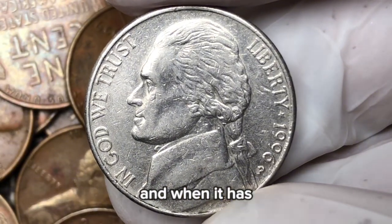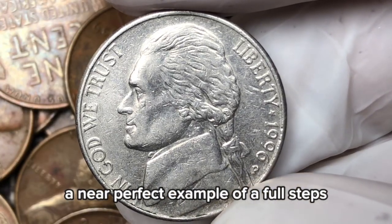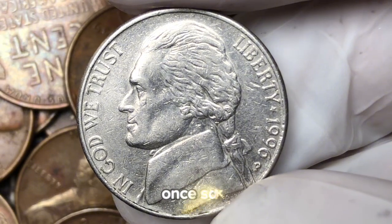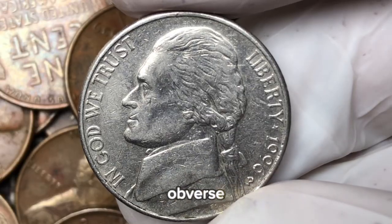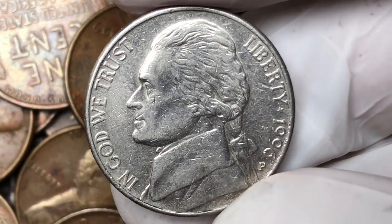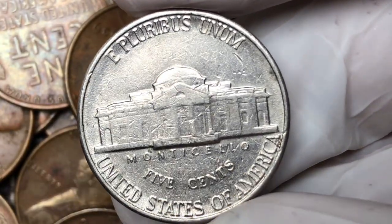And when it has, the hammer prices have stunned collectors and dealers alike. A near-perfect example of a full steps 1996 P nickel in MS67 condition once sold for $5,875 at auction. Another with a rare double die obverse in uncirculated condition sold for $9,200. A dramatic off-center strike version graded by a top coin grading service brought in $11,500.